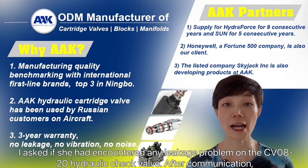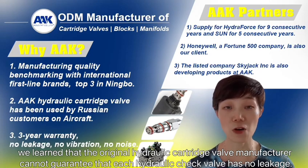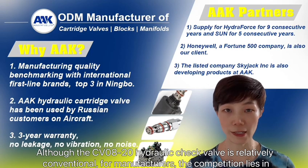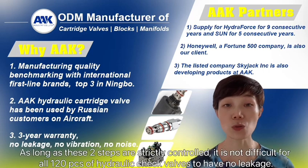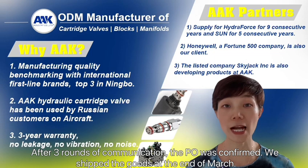I asked if she had encountered any leakage problem on hygienic check valve CV0820. After communication, we learned that the original hygienic cartridge valve manufacturer cannot guarantee that each hygienic check valve has no leakage. Although the hygienic check valve CV0820 is relatively conventional, for manufacturers, the competition lies in the stability of the manufacturing quality and the details of subsequent inspection. As long as these 2 steps are strictly controlled, it's not difficult for all 120 pieces of hygienic cartridge valves to have no leakage. After 3 rounds of communication, the PO was confirmed.